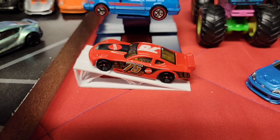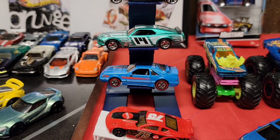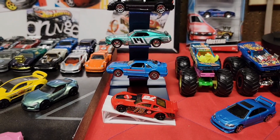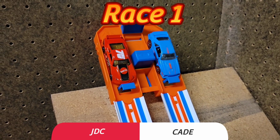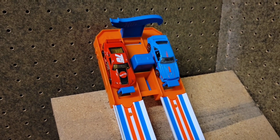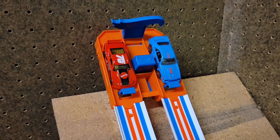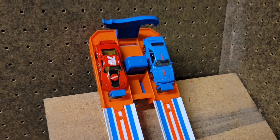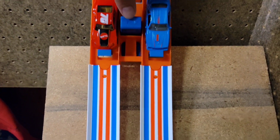There we go. JDC is the new gatekeeper, giving him the chance to go up against the tower. Now he's going to be calling out Cade in the SVO. All right, here we go. The flag is set and the track is clear. And now if JDC knocks out Cade, Cade is no longer in the tower, but he will be the new gatekeeper if he doesn't win this race. So let's get this going in 3, 2, 1.